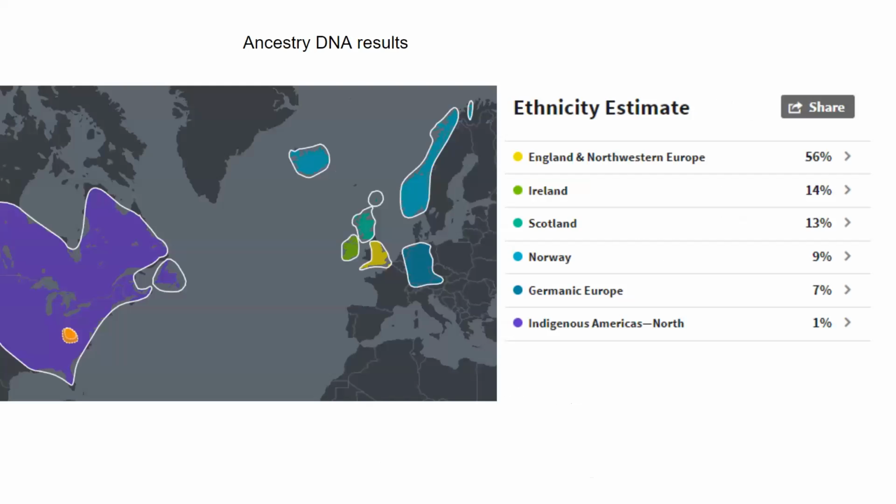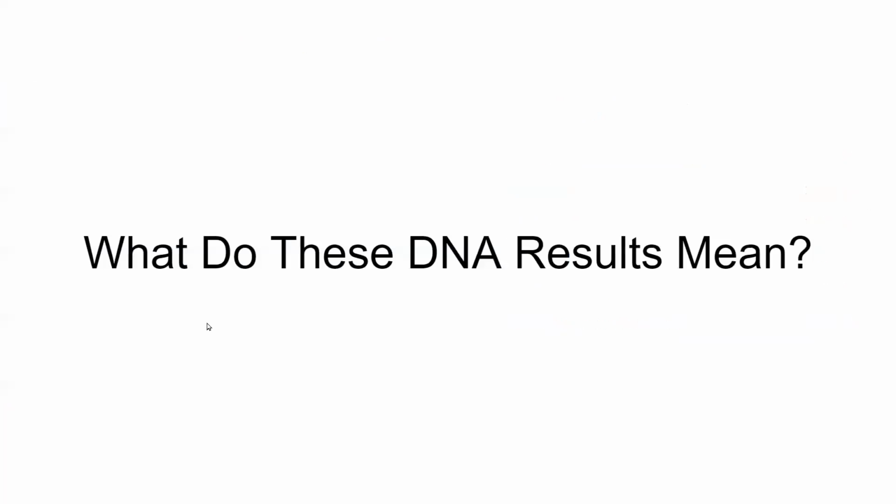So if I look at Ancestry, they will do a little map for me, and the map will say, okay, there's this much that's England and Northwestern Europe, Ireland, Scotland, Germanic Europe, Norwegian, Indigenous American. And we will particularly get into this today, but one of the things Ancestry does is it has the immigration idea. So it finally circles me down in Appalachian America, West Virginia, Kentucky, Southwestern Virginia, which is where my family's from. And they say, boy, a lot of folks who have this went there. So what are they actually doing?